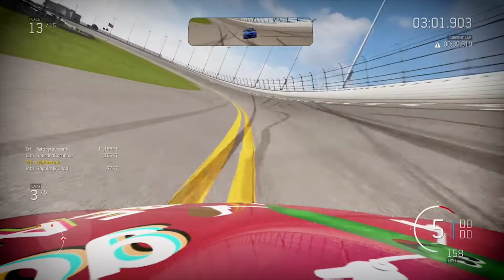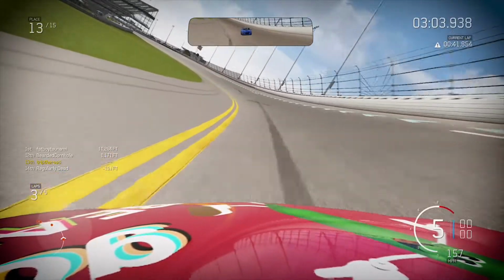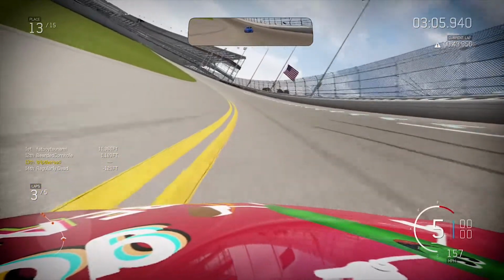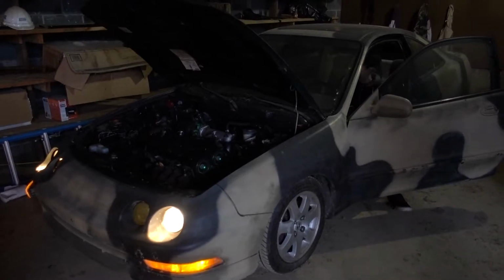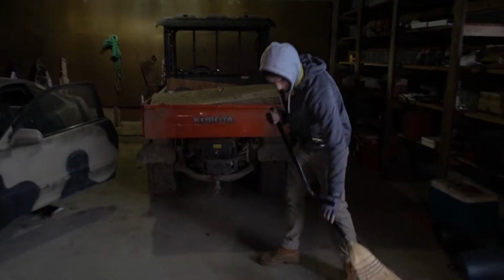Late January into February has to be the slowest time of year for me. Not only does all the bad weather keep me inside, but every holiday worth celebrating was celebrated over the past few months. This chart I made visually represents how I feel about February. Anyways, back to my point. February was the perfect time to start working on this car.